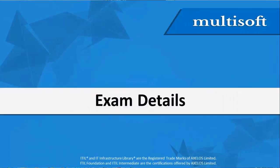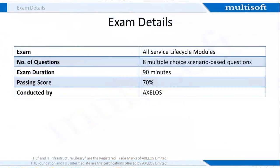Now, in order to achieve a certain certification, we all need to go through some exams. So after knowing about the certification details, it's time I share the exam information with you. After completing the ITIL intermediate training, candidates are eligible to appear for the individual exams related to lifecycle modules conducted by Axelos Global Partner Program.